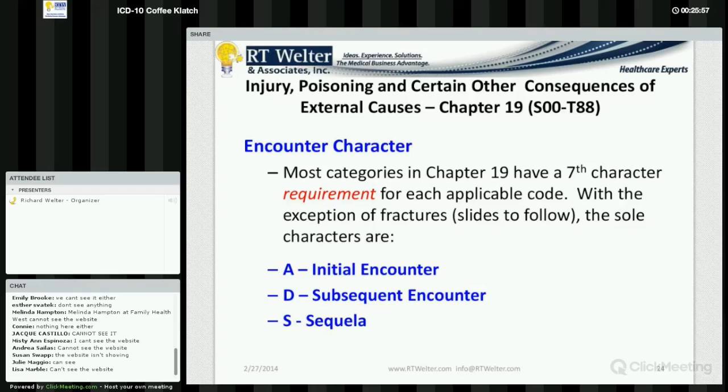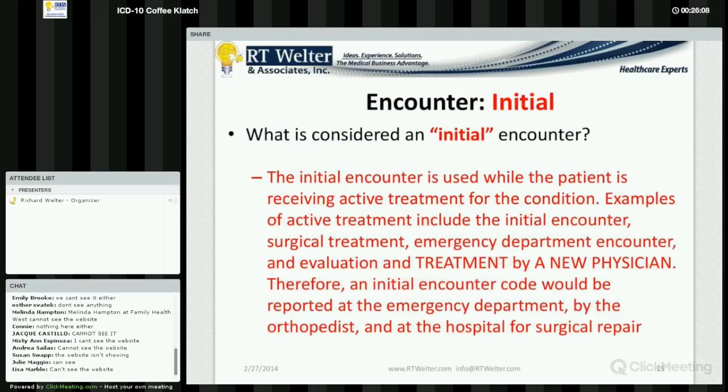And we'll define what initial, subsequent, and sequela mean from a coding perspective as ICD-10-CM defines it. And then we'll talk about fractures and how those differ. So an initial encounter is defined in the Chapter 19 guidelines in ICD-10 as to be used when the patient is receiving active treatment. ICD-10 gives examples of active treatment to include initial encounter, surgical treatment, emergency department encounter, and evaluation and treatment by a new physician.